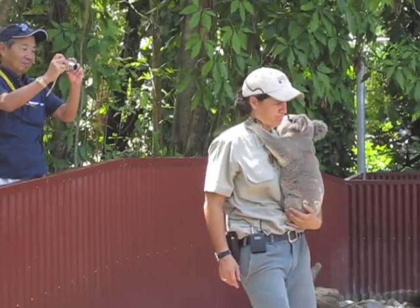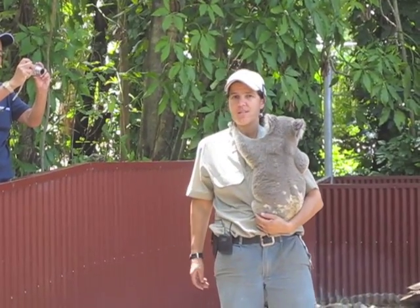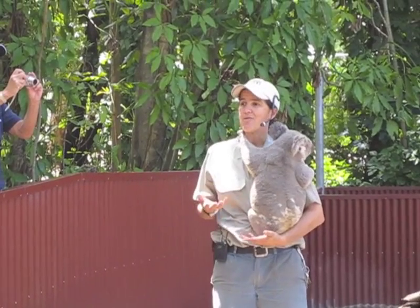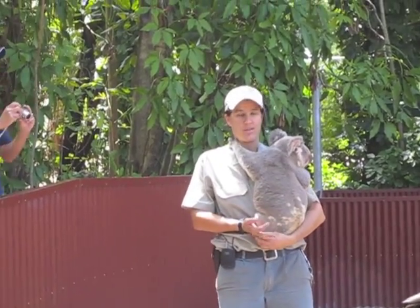Other things like bushfires. Australia has lots of bushfires every year, as well as cars on the road. Unfortunately, they do claim a few each year, and the loss of their habitat.